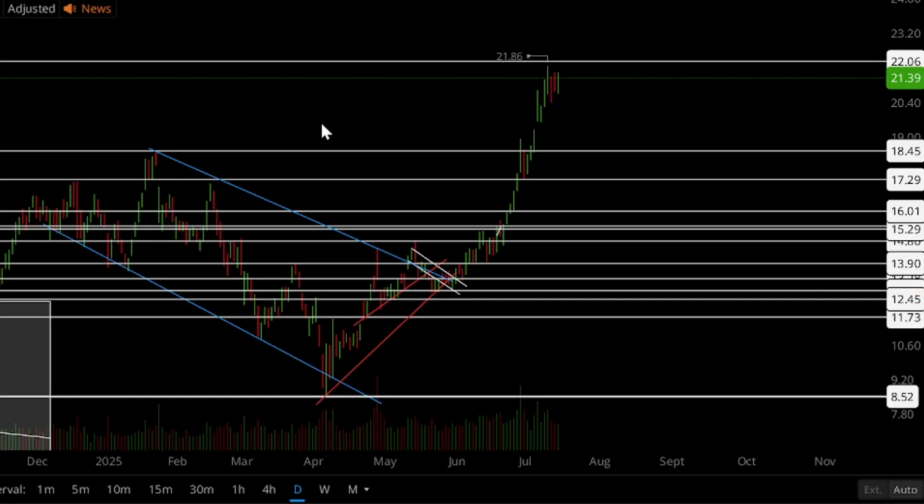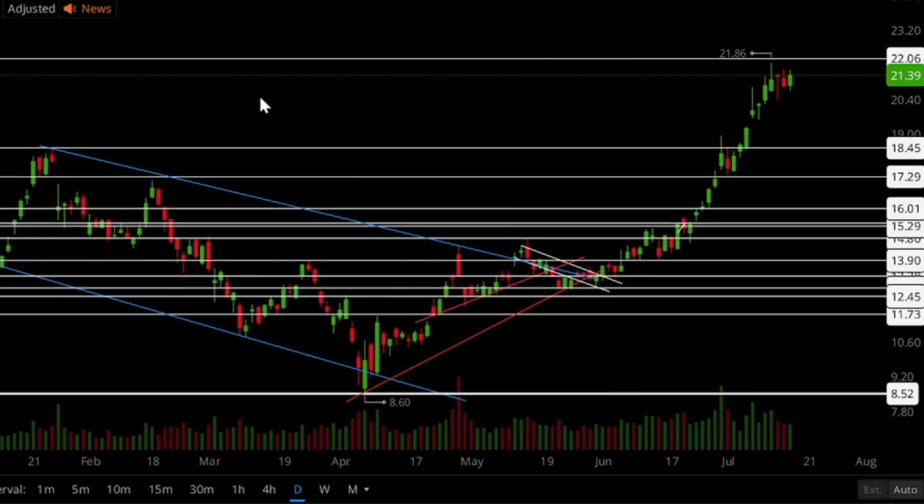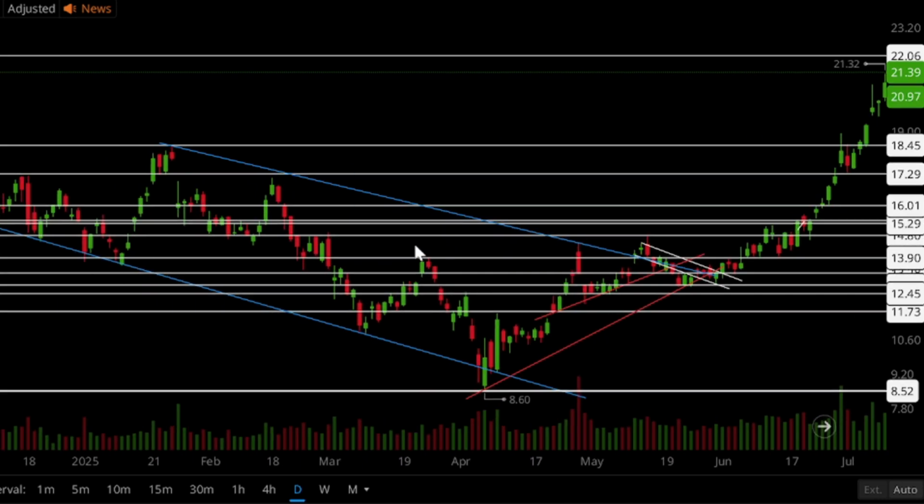Now, on the daily time frame, guys, we see a better perspective of what is really going on in that descending channel, right? We see a lot of volatile chop. We see some hard resistance at that 14.80 as well as that 13.90. Those are the main zones that were holding us back to getting out of that range for some time.